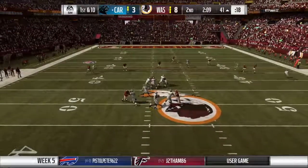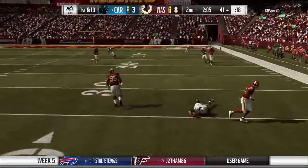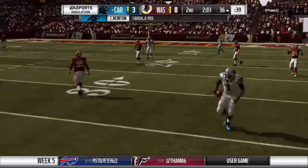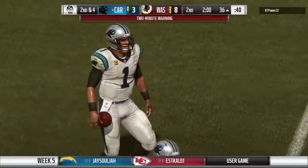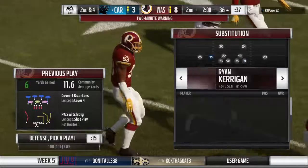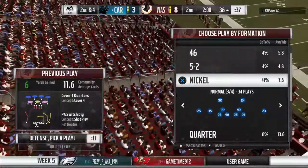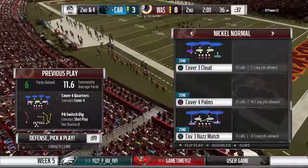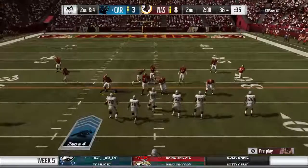On 1st and 10, Newton escaping the pressure right. And he will avoid the contact as he slides to a stop. The improv on the scramble there gets him 6, and it'll be 2nd down. Two minutes to go here in the first half. Back to FedEx Field following this short break.